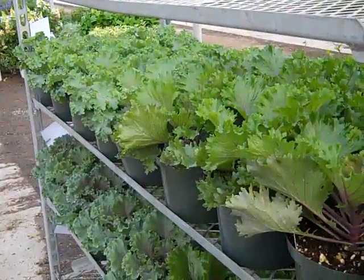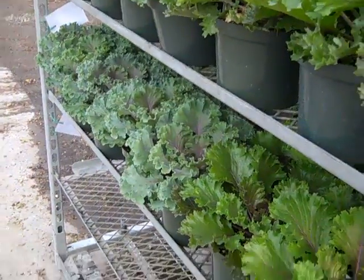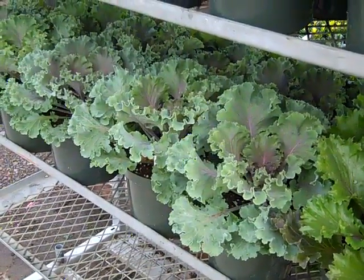And here we have our fall color. We have cabbage and kale starting to come in from our Huron greenhouse to add that punch of color. So be sure to check our weekly availability. We have some beautiful fall color.